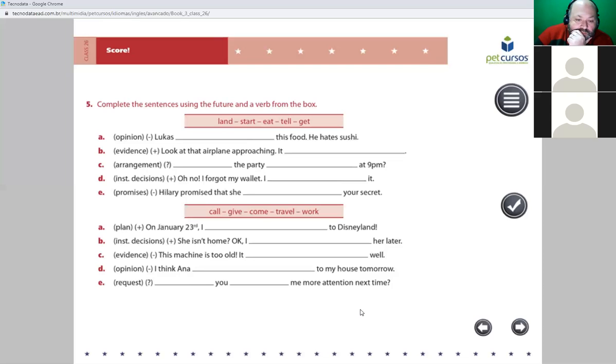The party is going to start at 9 p.m. Yes. Is, right? It will be "is" here, because the party is a thing.